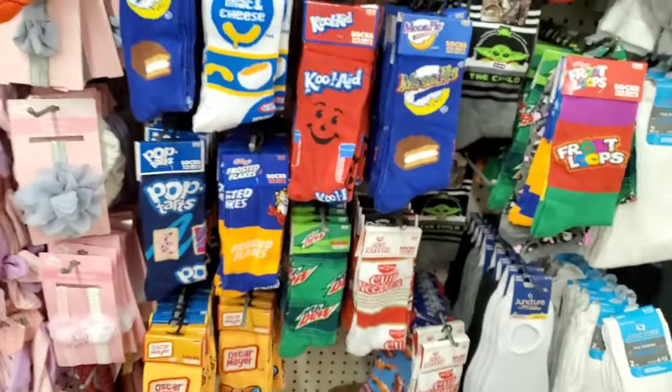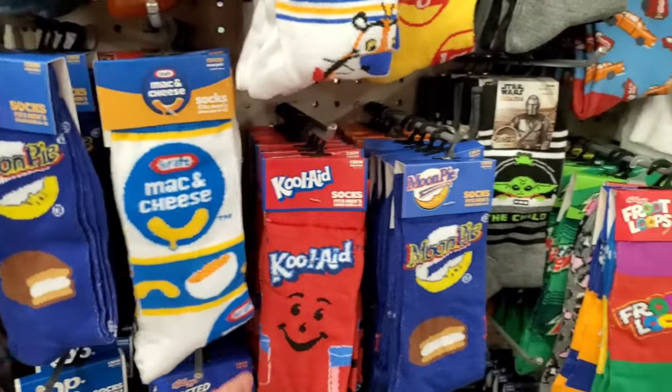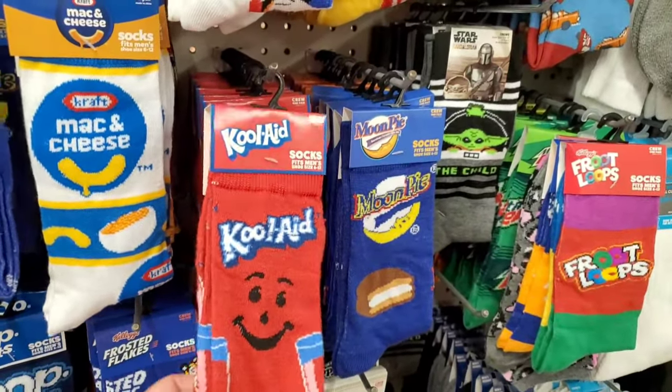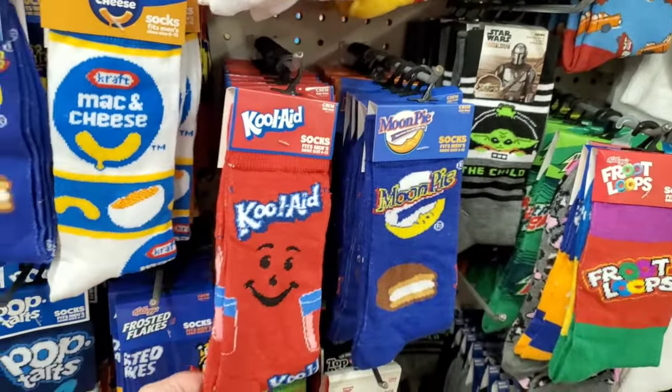That's happening. Perfect. They've got Kraft macaroni and cheese. Why do I not remember these? I think there are a lot of new ones today. There have been so many lately. Kool-Aid. Oh, yeah. You know what? I definitely don't remember Kool-Aid.